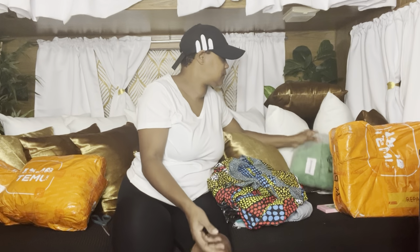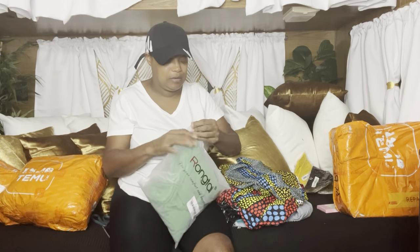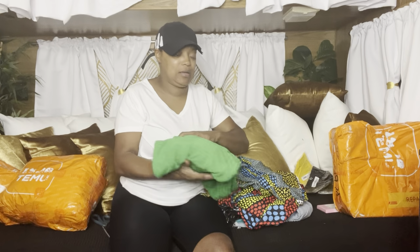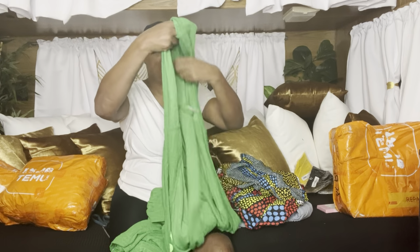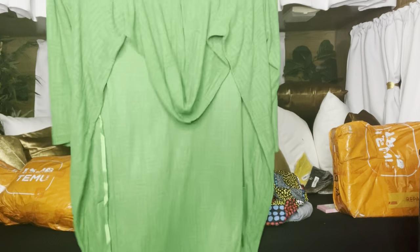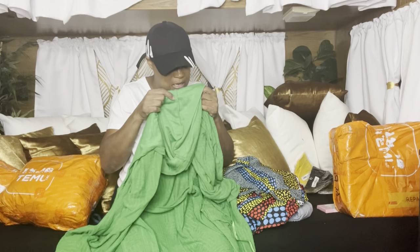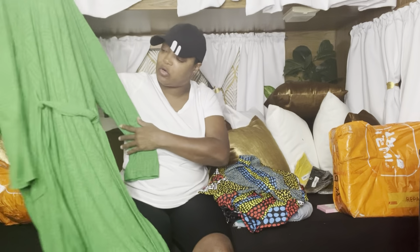And I know what this is supposed to be. I hope it fits me. This is one of the items that I ordered in the first order that we did not get. And this is a robe. And by the time I went back, they were sold out in the size that I originally ordered it in. So I ended up getting a smaller size. And this is a medium. And I had a large in the other one.